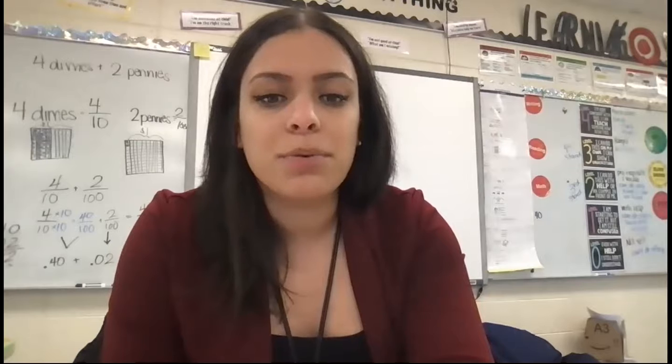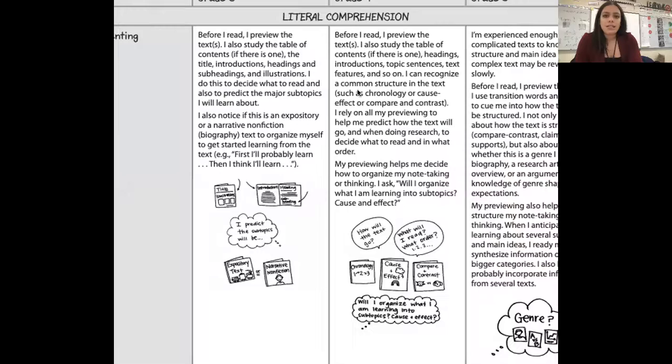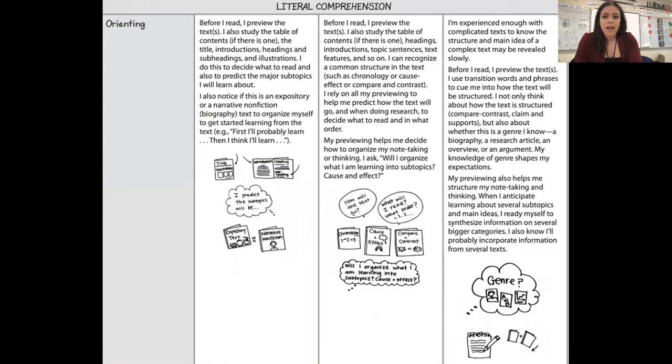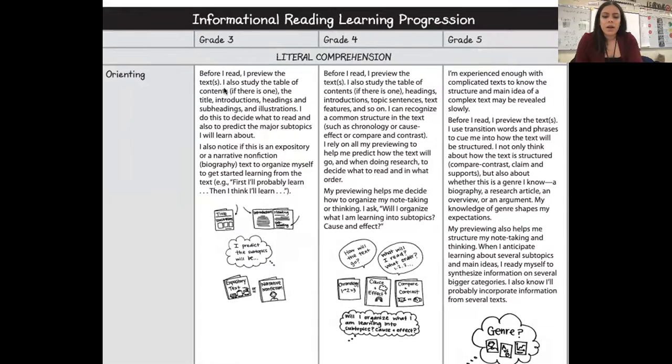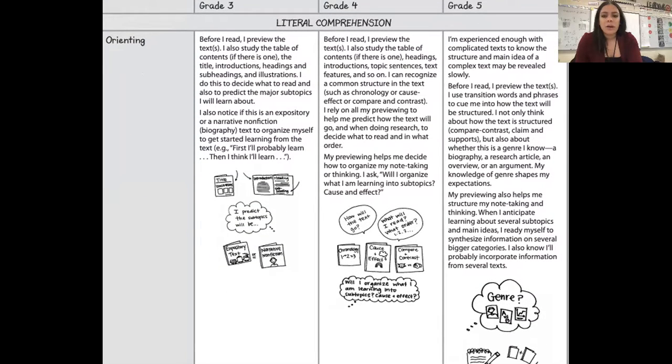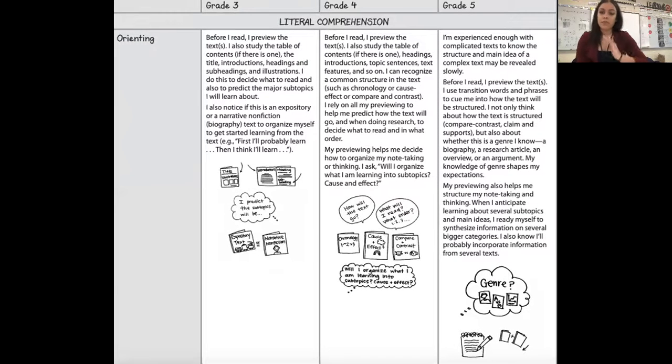So let's talk about this previewing that I'm referring to. Another word for this would be orienting, how we can orient ourselves with a text. I have some examples up here of ways you can orient, and I want to talk to you about the many levels you can do this at. Third, fourth, and fifth grade level, right? We're at the point where you want to be at that fourth grade level, but you might be starting to say, ooh, if I'm doing everything at the fourth grade level, what can I do to push myself even farther into fifth grade territory? So let's start with what you should be doing at this point.